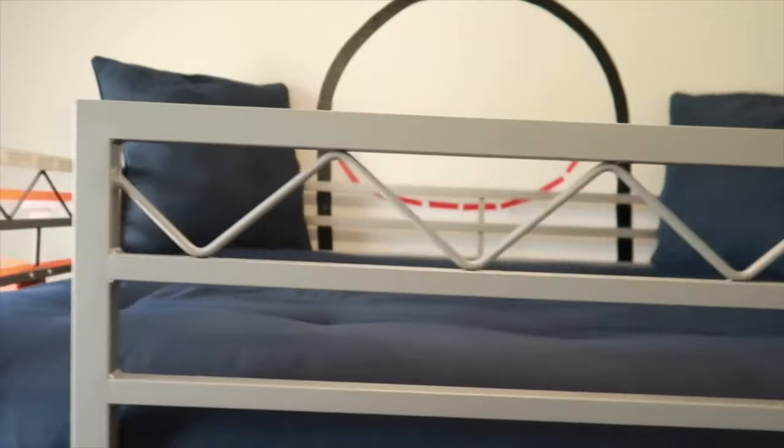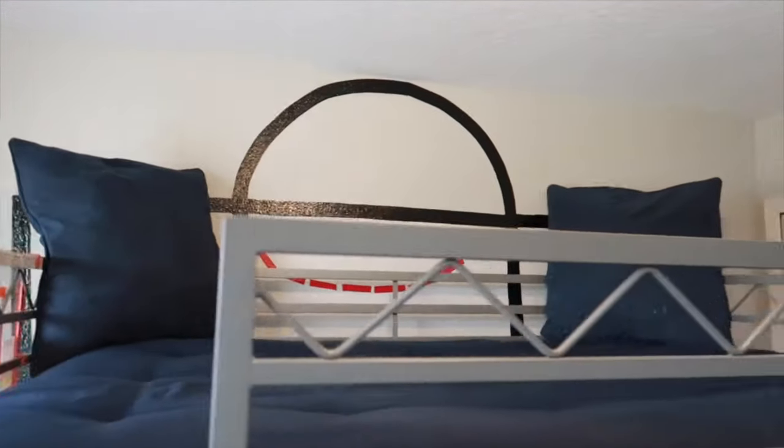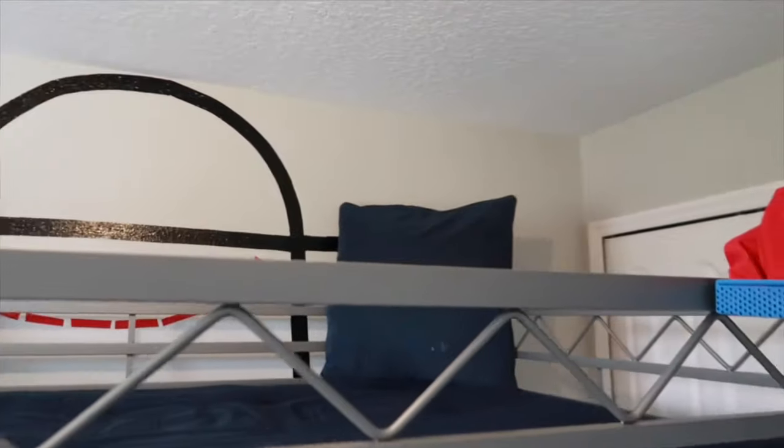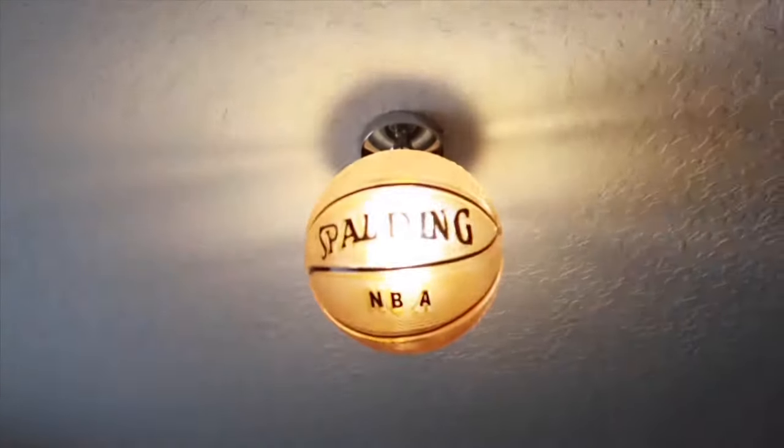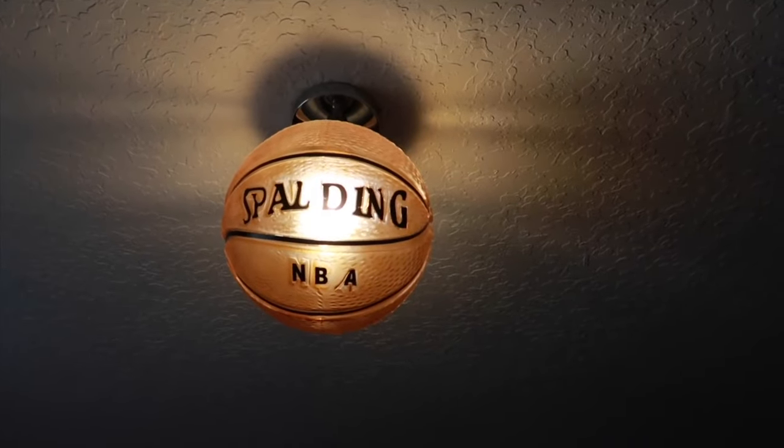And then we have a futon at the top, which also came from Amazon. And then I have two pillows. I'm not sure where they came from, but they're old. And then we have the Spalding light fixture, which I believe came from Lava Lamps.